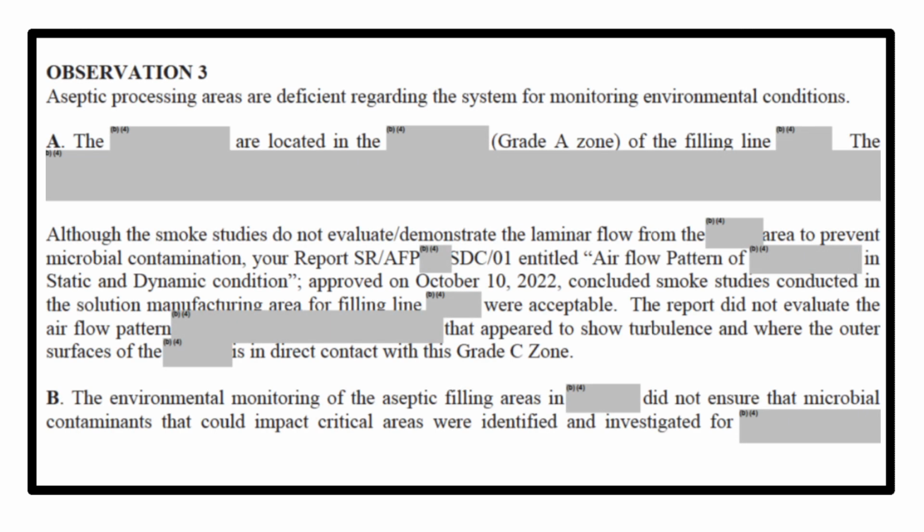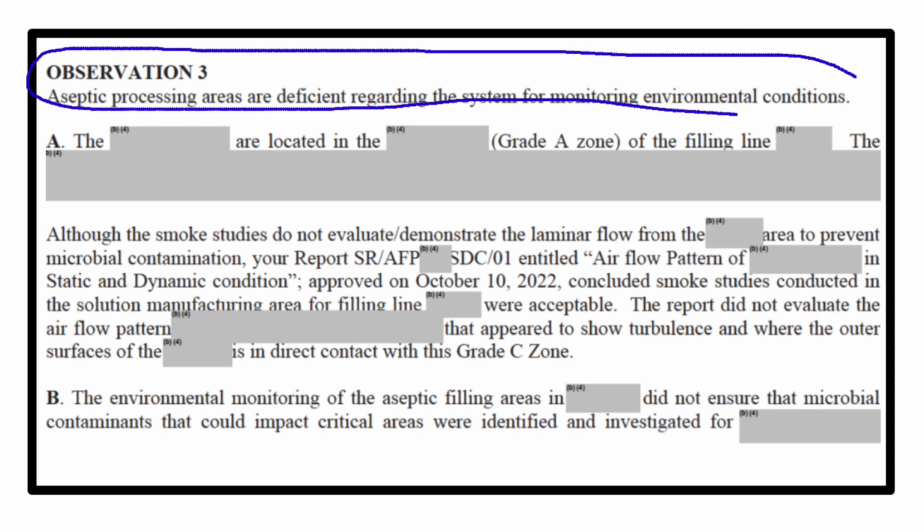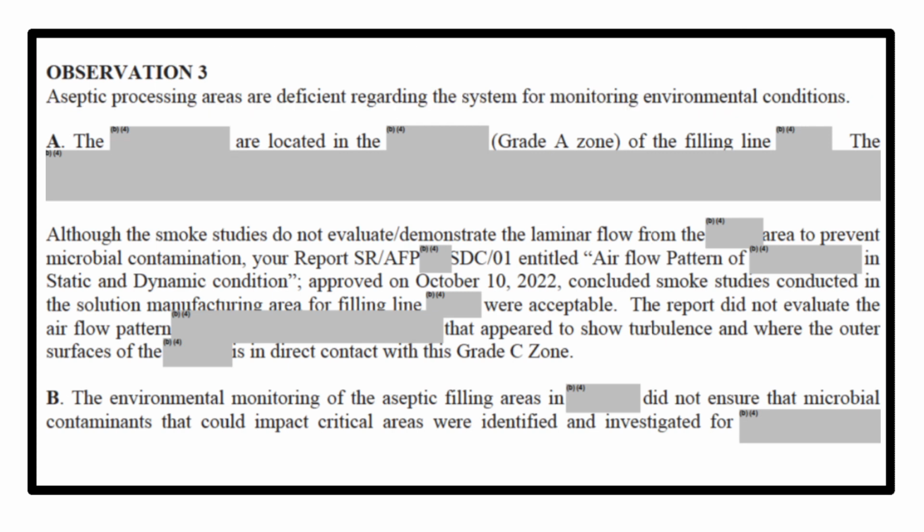Now comes observation number 3, and the title of observation number 3 is: aseptic processing areas were deficient regarding the system for monitoring environmental conditions. Under this observation, auditors identified deficiencies in the smoke studies. Auditors observed that the smoke studies do not evaluate or demonstrate the laminar flow of the air to prevent microbiological contamination. Auditors reviewed one of the smoke study reports, and in this report, auditors found that the airflow pattern was not evaluated adequately.